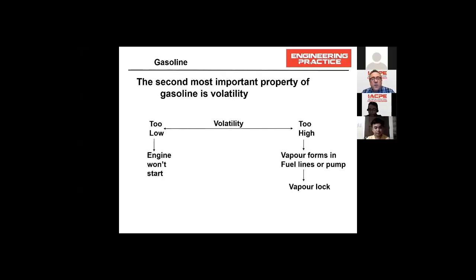Then the next most important property is volatility. And volatility is the ability for the gasoline to vaporize. So if the volatility is too low, the engine won't start. The gasoline won't turn into a gas because it's not the liquid that explodes in the combustion chamber, it's the gas. If it's too high, then what happens is that you'll get vapors forming in the fuel lines or the fuel pump or whatever, and it'll cause the fuel not to flow through those lines, and that's called vapor lock.